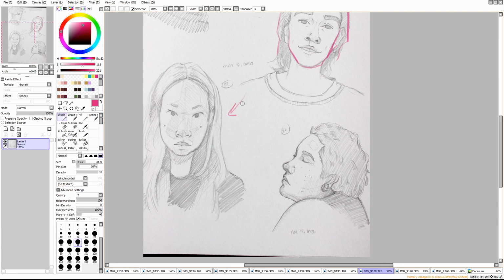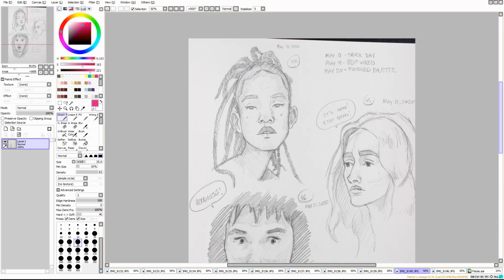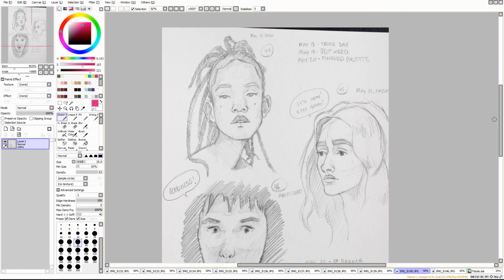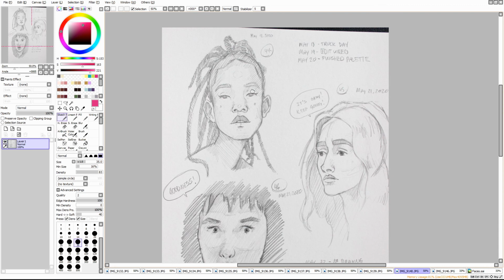I think for this head, I made her face a little too long, but other than that, I think it turned out okay. This one's really nice. I do like the line work of the outline of the face, the profile. So that's on the 17th. And then here, this is where it gets a little iffy with not drawing. But May 17th, I think that was this head, and then this head right here. I really loved how she came out.